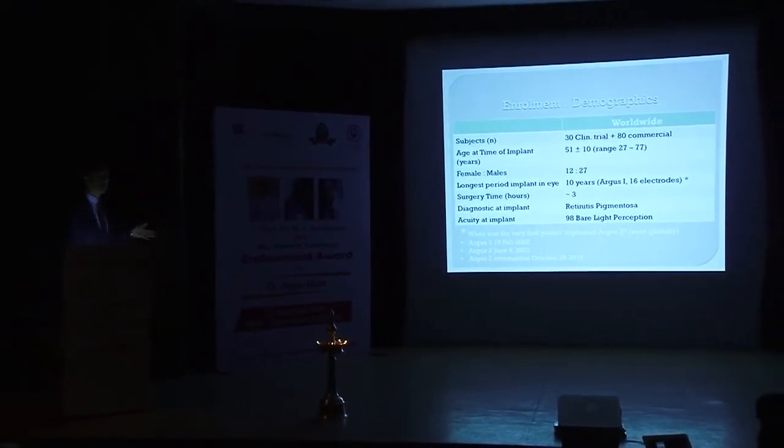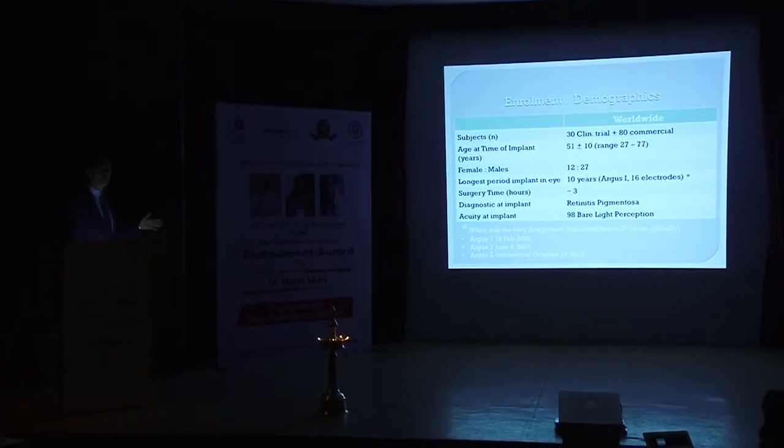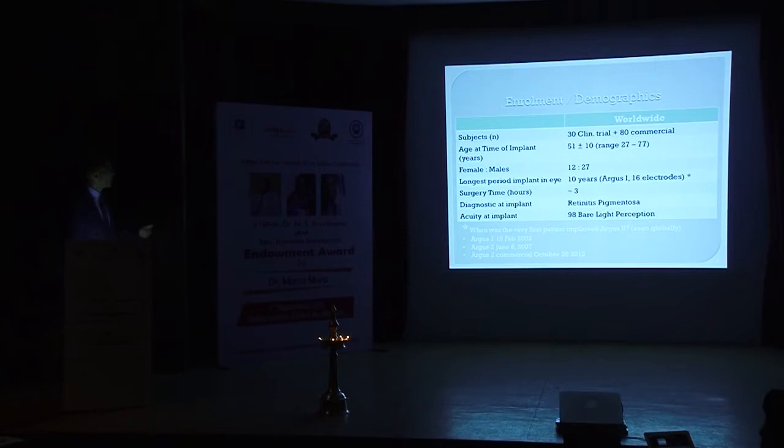Surgery time is a medium 3 hours. At the moment, you can do the operation probably in 1 hour and 15 minutes. If you do a lot of them, you get more handy, of course.